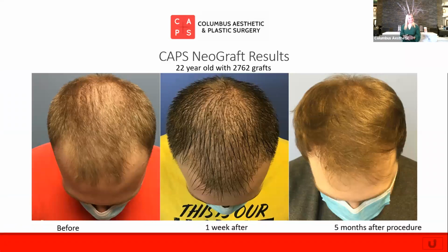I'm very excited to share this client who gave us photo consent. I actually just had his 5-month follow-up last week. And I love sharing this. He's a young adult. He's 22 years old. He was able to have a treatment plan of 2,500 to 3,000 grafts. During that day, we were able to get around 2,700, you'll see there.